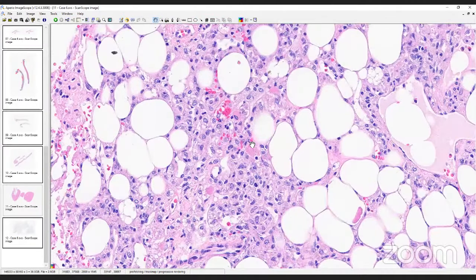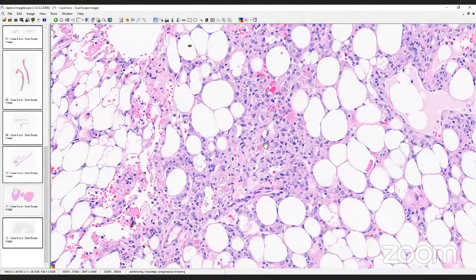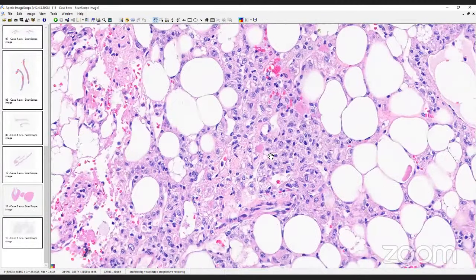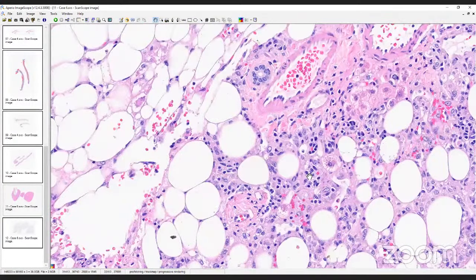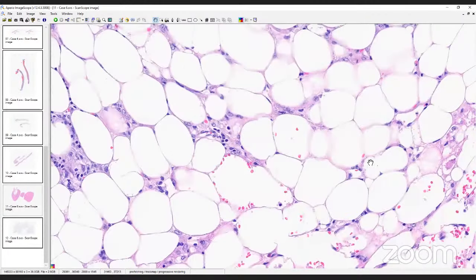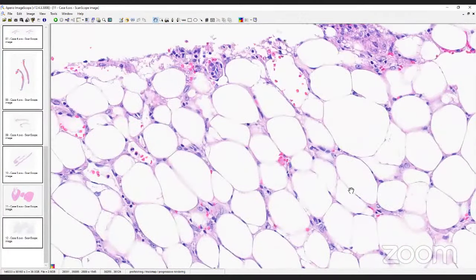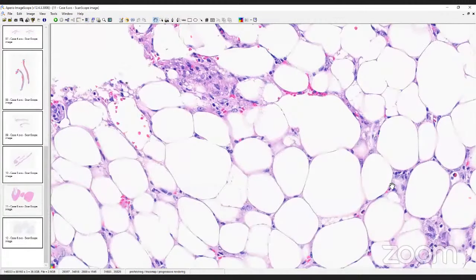Here is another cell that has this sort of spidery cytoplasm, like a spider's web maybe. So what we see is a very fatty lesion with cells in between, some of which have this spidery cytoplasm. There's another one over here, and a lot of extramedullary hemopoiesis, not too many vessels. But the thought that comes to mind is an angiomyolipoma.